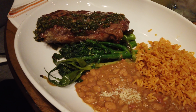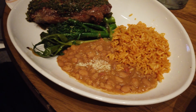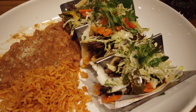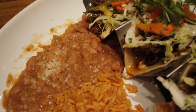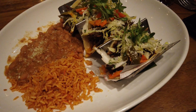So Jay got a chimichurri New York steak with the rice and beans. He got it medium rare. And then I got shredded beef tacos. They look so good. They come with cotija cheese, onions, what else? I forgot, but they smell so good.